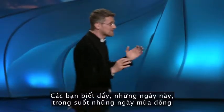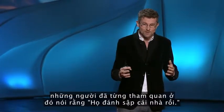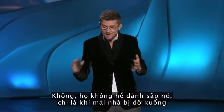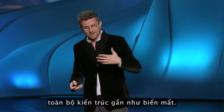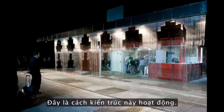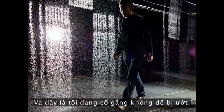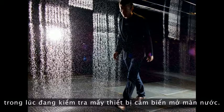These days I always get emails during the winter, when they take the roof down, from people who've been there and say, you know, they demolished the building. And no, they didn't demolish it, it's just that when the roof goes down, the architecture almost disappears. Here's the building working. You see the person puzzled about what was going on inside. Here it was myself, trying not to get wet, testing the sensors that open the water.